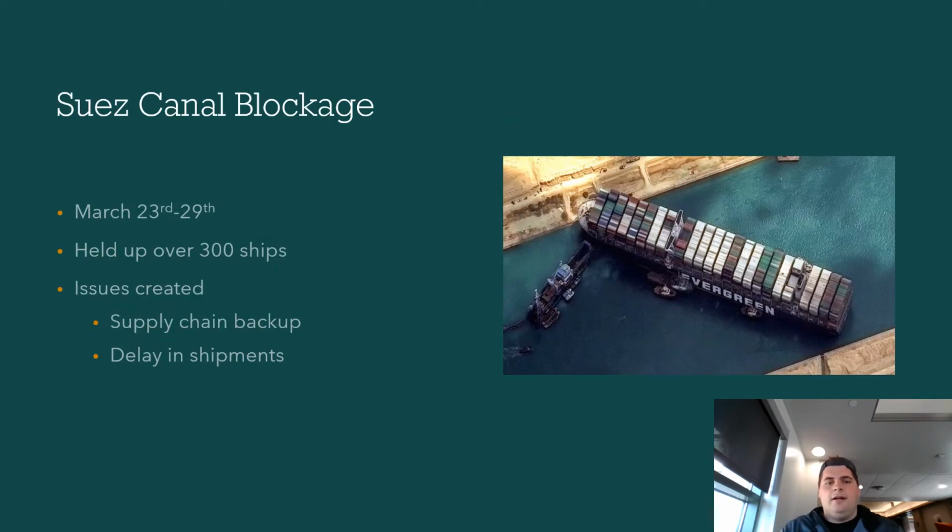So the Suez Canal was blocked from March 23rd to March 29th, 2021, when the Ever Given got wedged sideways in the canal. According to the official report that was filed, this was due to high winds and a sandstorm. To get the Ever Given free, they had to bring in heavy digging equipment and a lot of tugboats, and the Egyptian government had to fund it and bring it all in to help free the ship.